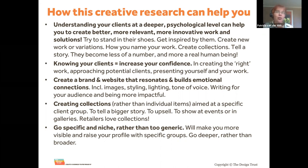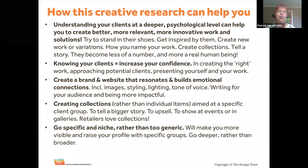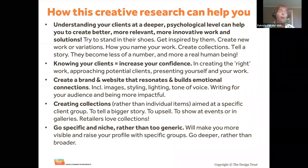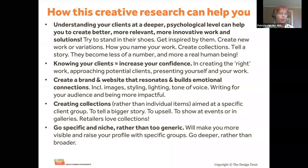Look at creating collections rather than just individual items. Really look at telling the story a lot more and create something for specific client groups. That can really help you to tell a bigger story, your own themes, your own interests and passions. It becomes easy to sell more. And retailers, shops and galleries love collections as well, because again, it makes a bigger splash. For example, if they have got 5 or 10 pieces in the shop window rather than just the one. So really go more specific and niche rather than trying to be everybody's friend. That can really help you with that.